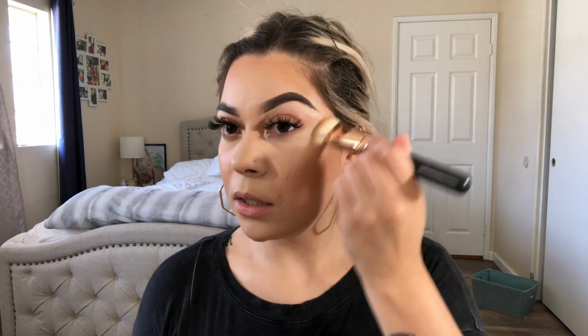So now that my face is set, I'm gonna go ahead and go in with the highlighter. It's called Cookie. It's also from that Cheek Leaders palette. And it's very pretty because it's super subtle. And then for my nose, I like to use that tiny Morphe brush because it gets right where I want it.